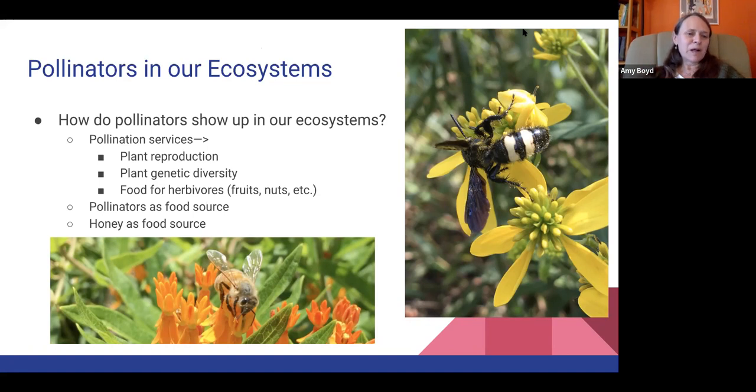We recognize pollinators as important to plant reproduction, which we've already talked about today. In doing so, not only do they help plants create seeds and fruits, but they also increase genetic diversity. So Tamarya mentioned a number of plants that can self-pollinate if they need to, but pollinators allow them to move genes and intermix their genes between individuals. And that increases the genetic diversity in plant populations, which makes them more resilient in many cases. So that can be really important.